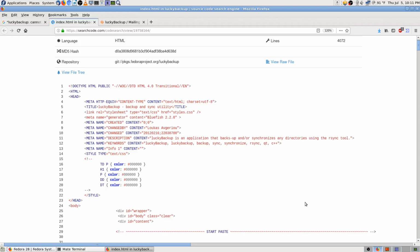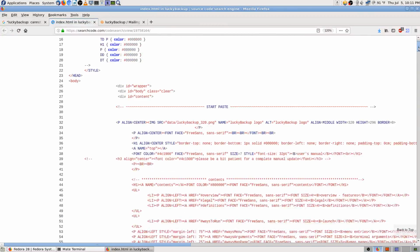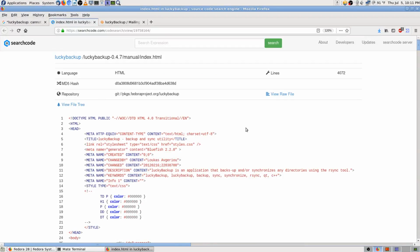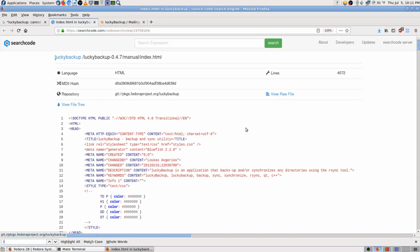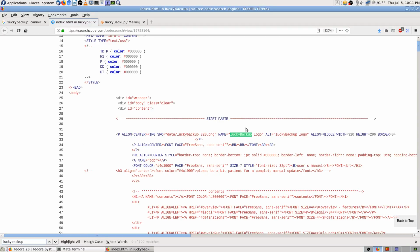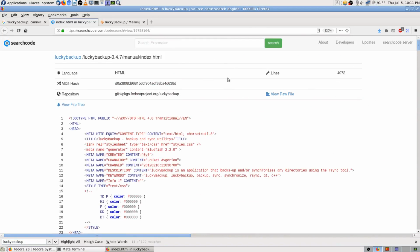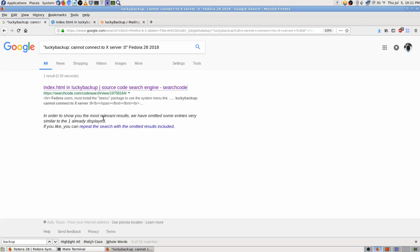HTML public. Oh. Well, what in the world? This is an HTML document, but it's the code. Well, yeah, lucky backup. I don't see anything about it in here. I mean, if I get it out and put it in, turn it in where you can read it, you know.